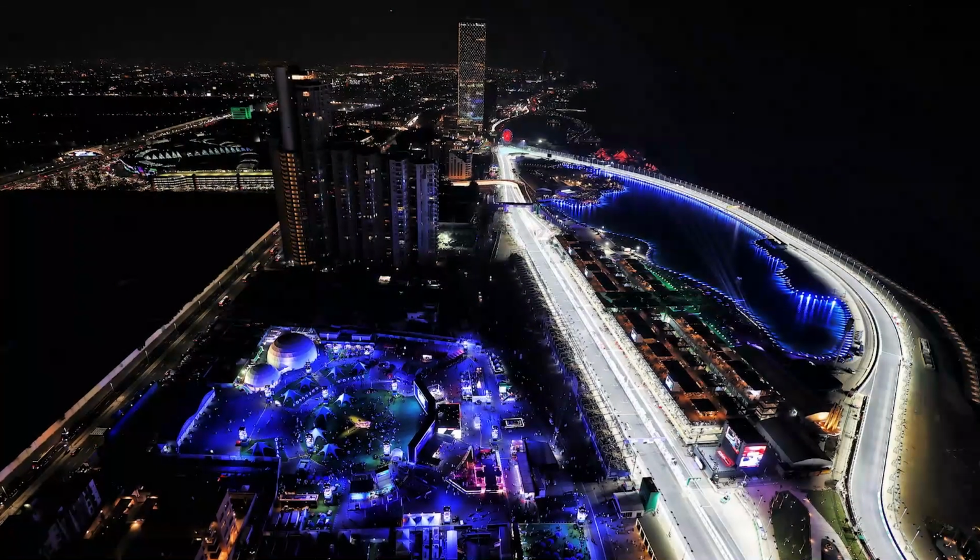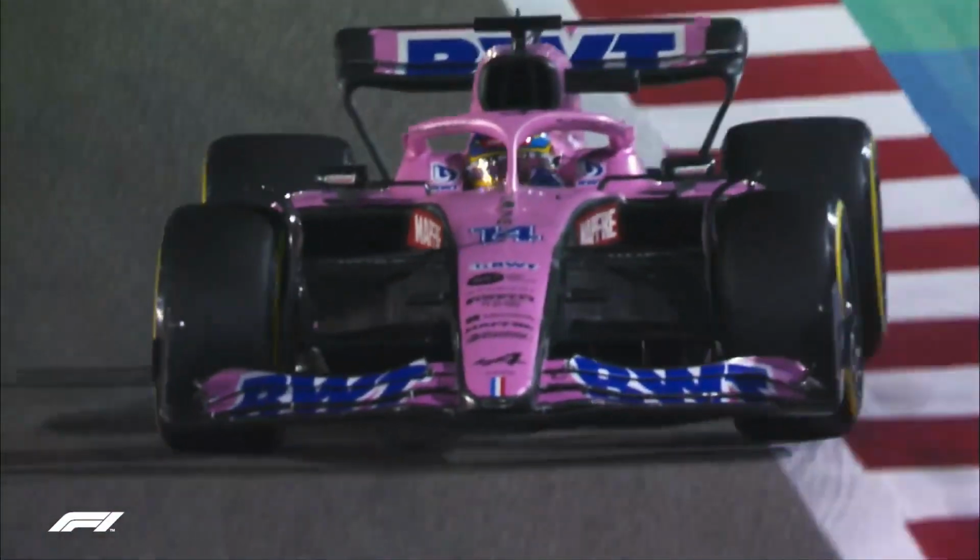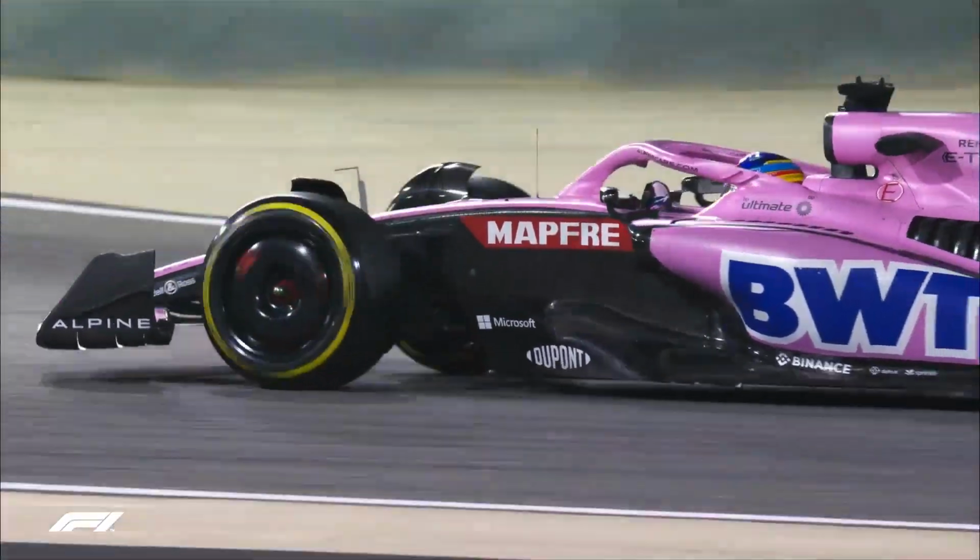The Saudi Arabian Grand Prix will be the second night race in a row, so take note of the start times for free practice and the rest of the sessions.